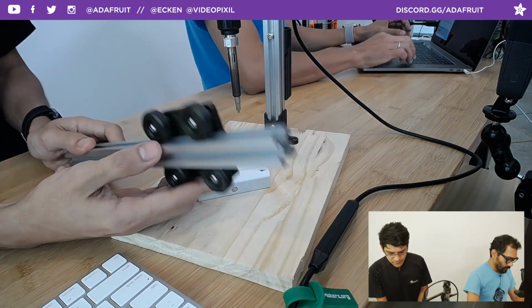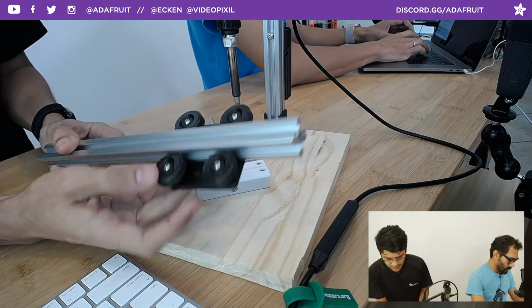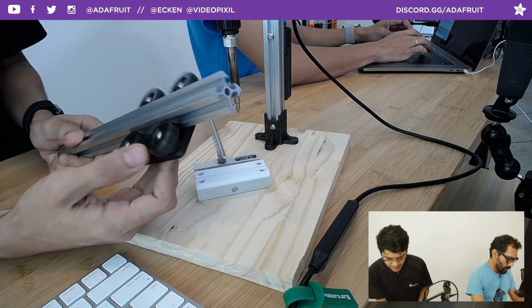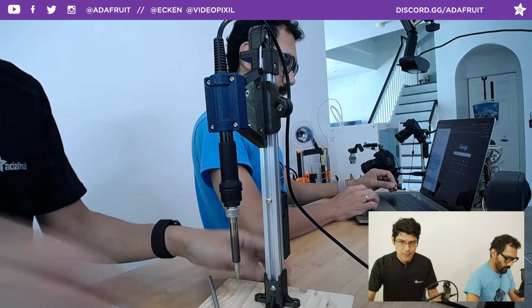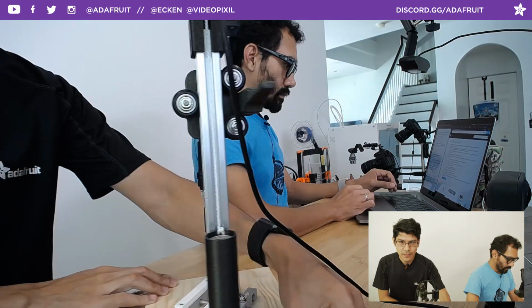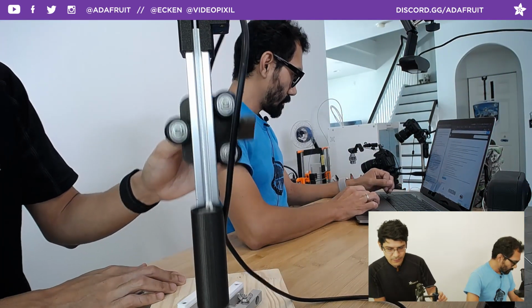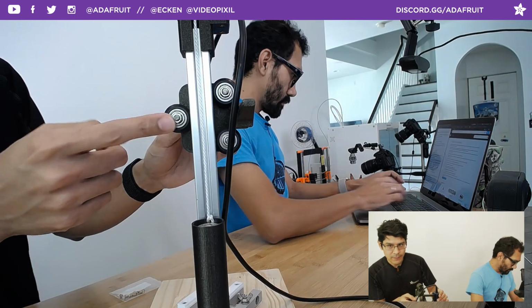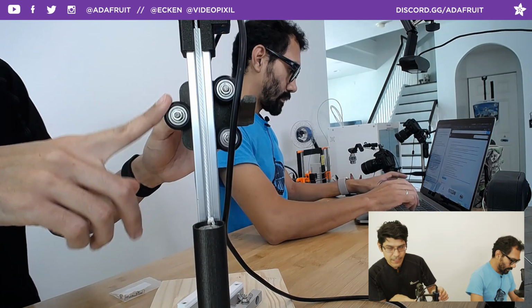Yeah, it uses those thinner ball bearings, I think. More parts doesn't necessarily mean a better part. So there you go. This one is a lot cleaner and way smoother. This is the way to go. Just weird that they're 625Z sizes. But yeah, these wheels already came with them.